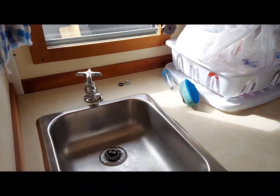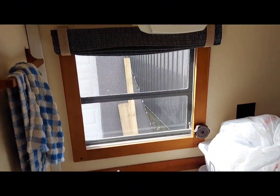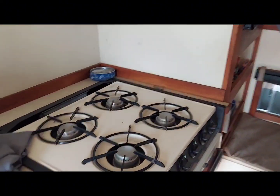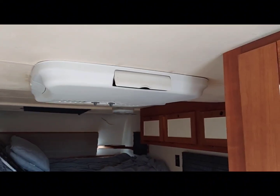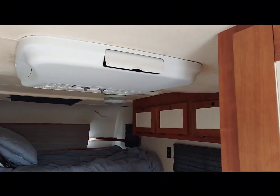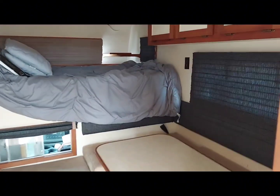But, you know, just got a small sink here for the kitchen. Nice little window. Got custom curtains. Got a nice little 4-burner stovetop with the oven. I added air conditioning because I don't like to be hot at all. That's another reason for the generator. You can run that AC going right down the road.